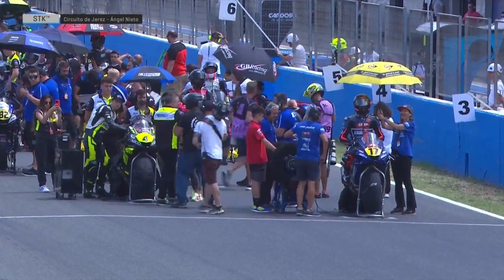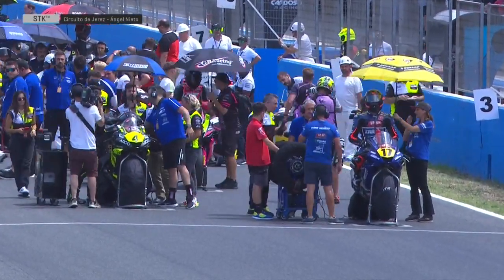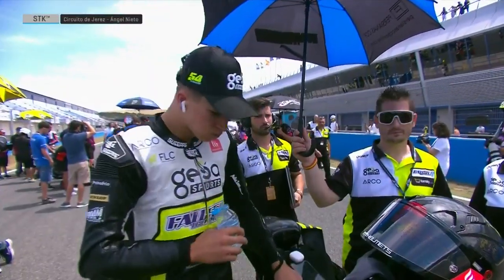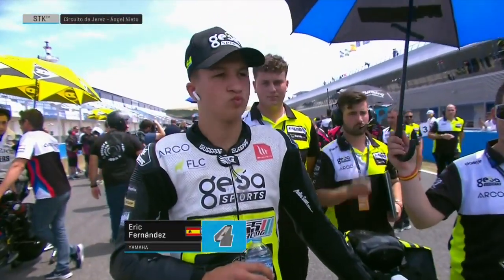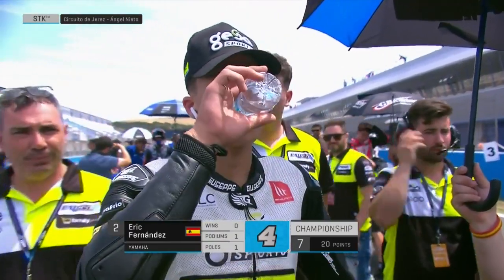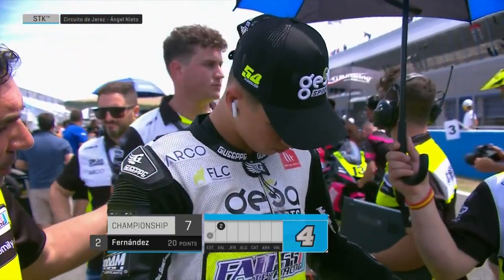Obviously, he's won the 2 races that the Stock European Championship have had so far, but you can see that black and yellow bike next to him, number 4, Eric Fernandez. Certainly going to give him a fair challenge. Of course, he crashed out the very first race of the year from the lead, so we do know that he's got the potential to be able to be ahead of Danny. It's just throughout the race whether he can sustain that and finish in front of him.